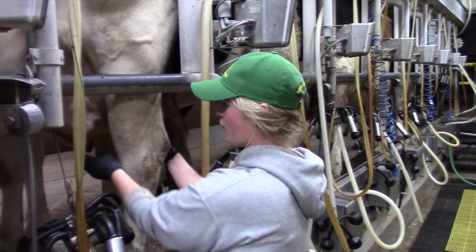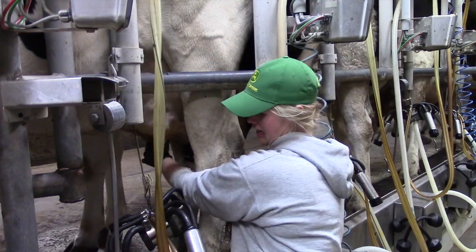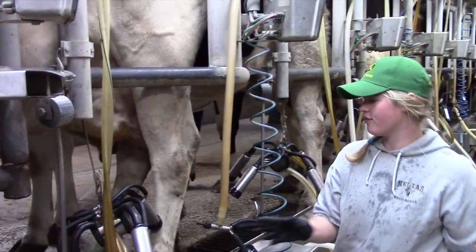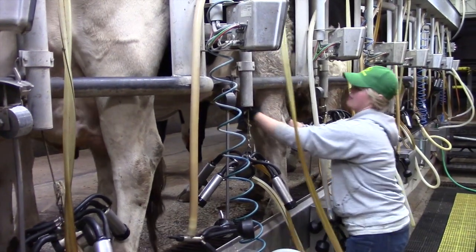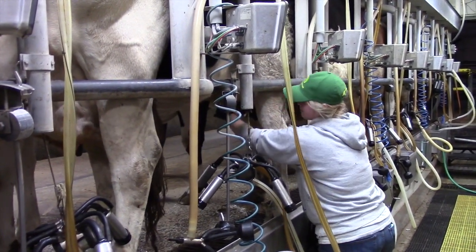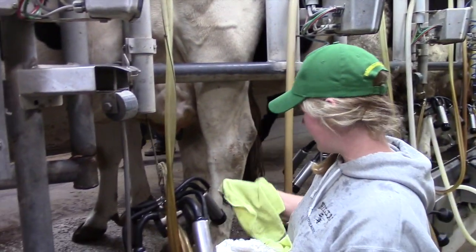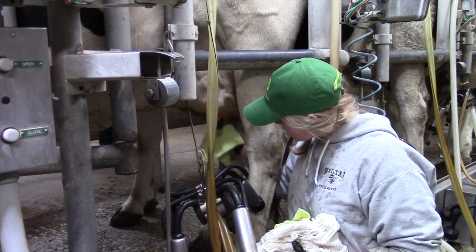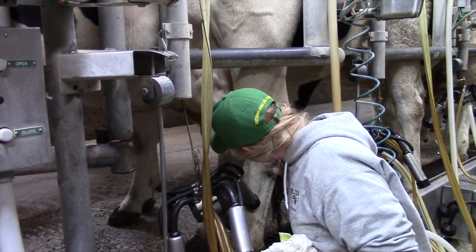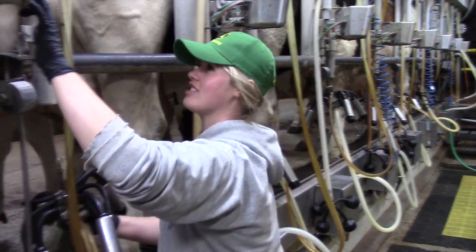Go through and strip every teat to get any bacteria that might be up in the teat canal out, and also to check for abnormal milk. If there is abnormal milk, we want to milk that separately so it doesn't go into the bulk tank. Go through and wipe off each teat with a towel, because we want to milk a clean, dry teat. And then we attach our milkers.